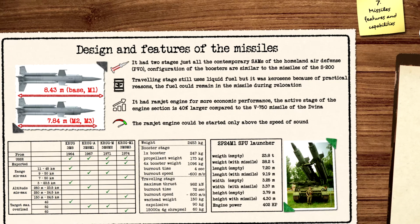Due to the increasing inaccuracy of radio command guidance with distance, the missile had a massive 150 kg warhead similar to the missiles of the Dvina, Volkov and Berkut. 90 kg was the explosive material, the remaining 60 kg consisted of 15,000 fragments, each weighing 4 grams.